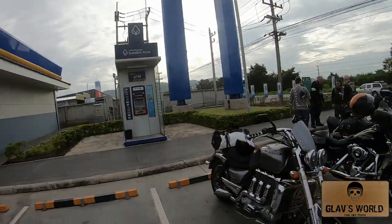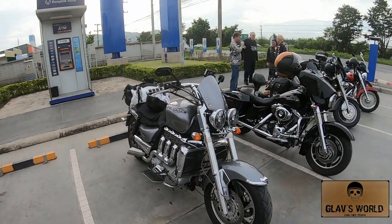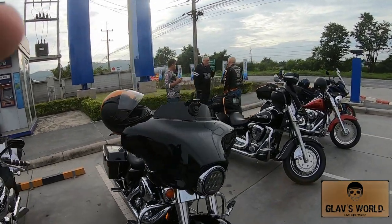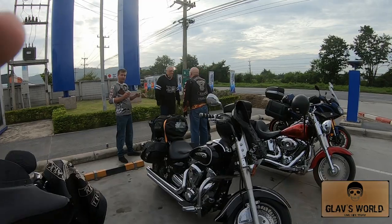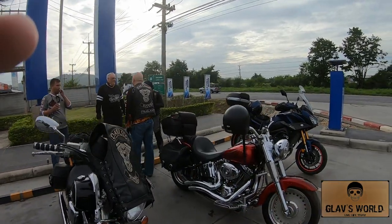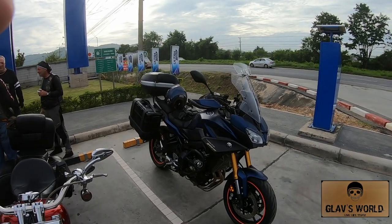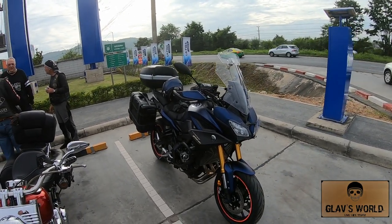Five of us riding today up north. I just thought I'd give you a quick spin on the bikes. Here we have a Triumph Rocket, followed by my old Harley Street Glide, Atlee's Roadster, Jeff's Harley Davidson, and Sean's reasonably new Tracer.